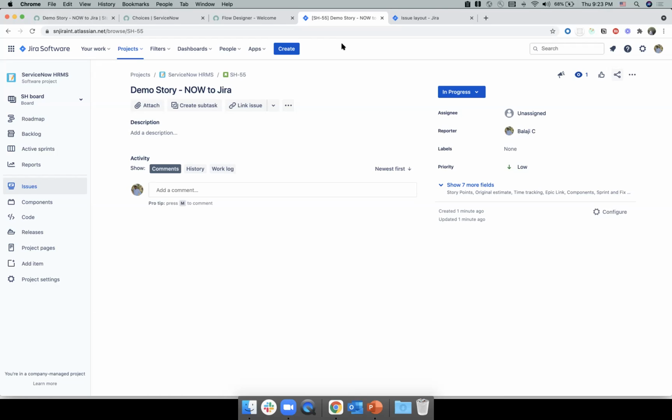In ServiceNow, yes, you can change it to done, but even if I update through the REST API, Jira actually honors the workflow conditions. So if you have a workflow defined such that you cannot transition from to do to done, then the update would fail. In that case, you will have to have similar business rules in ServiceNow. Okay. Thank you, Balaji. That's fine.